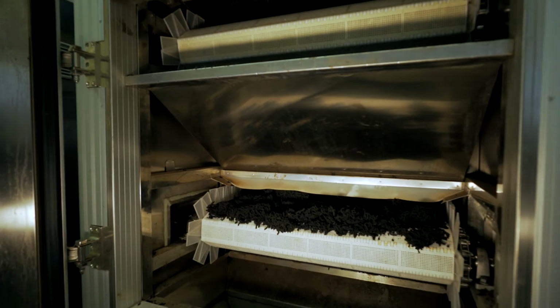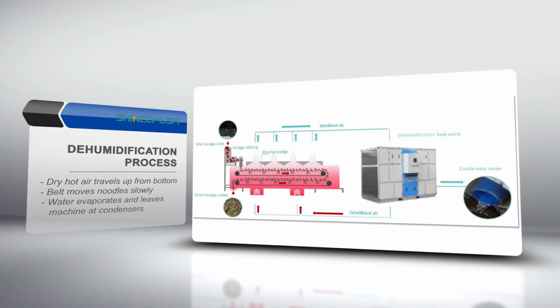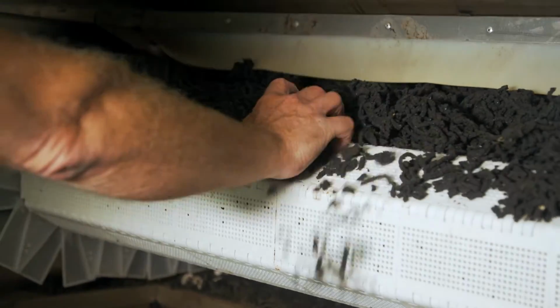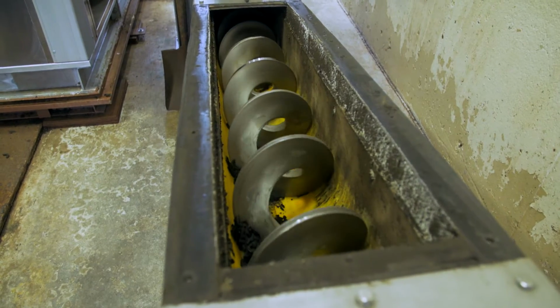Those noodles will be laid down on a belt. It's a perforated belt that allows dry, hot air to come up through the bottom, as well as convection on the top. It travels down a top belt, it turns once. It comes back on the bottom belt, and it's discharged at 90% solids.